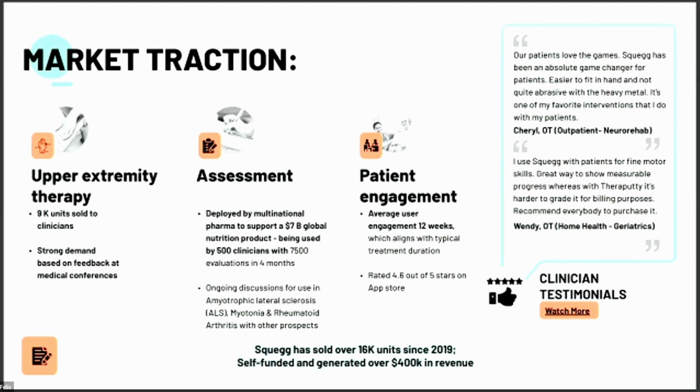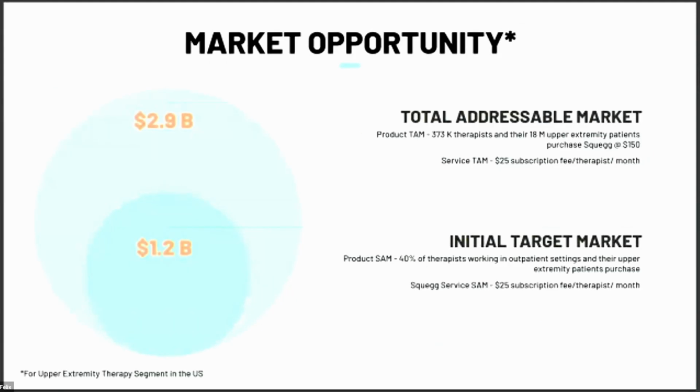And then for the patient engagement side, we have an average user period of about 12 weeks, which aligns perfectly with the typical course of care that you would see in outpatient hand therapy. And then there's a 4.6 star out of 5 rating on the App Store, and this is with over 100 reviews. So we really pride ourselves on being customer obsessed and continuing to have a good interface that's easy to use, and people wanted to keep engaged and keep using it because that's a part of our mission.